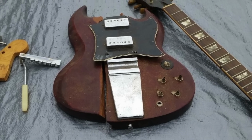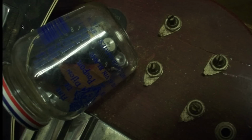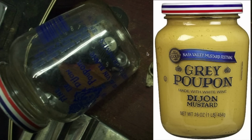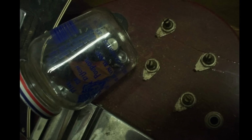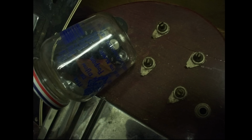Now, it's pretty apparent that this guy knows that this is the most valuable aspect because he actually took photos of our serial number here. He took some pictures of what the pickups are underneath it. And it looks like he has some of the original parts in a Grey Poupon jar. So we can see the original witch hats, the original style knobs. It looks like we still have the pots in here. I'm really surprised that these are all the photos that he gave us, because if he would have taken the back off and we could have dated it by the pot codes, that would have been helpful.